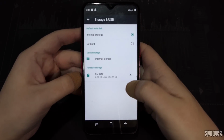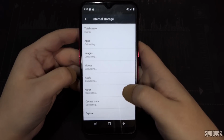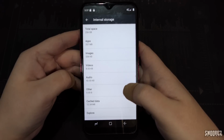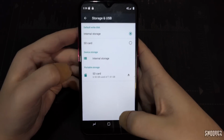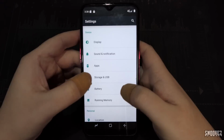Alrighty, storage and USB, internal storage, 100. Wait, this one's 256 gig? Hang on a second. What? Maybe it was offered in a 256 gig variant, which probably is an 8 gig variant, but anyways, we'll test all that when we get to the specs, but my SD card's 8 gig, which is probably the storage capacity in this, to be fairly honest.